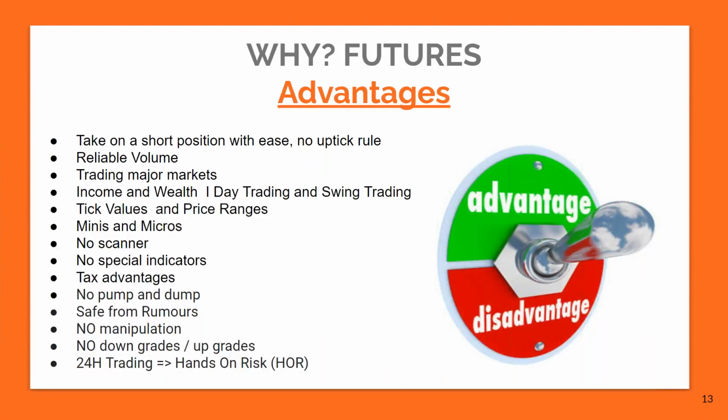I don't use any special indicators on my charts. I actually believe that the only people that are making money off selling indicators are the people that are selling them. I don't care for any special indicator. In fact, they can delay your learning process, just following dots and arrows and all that kind of stuff.